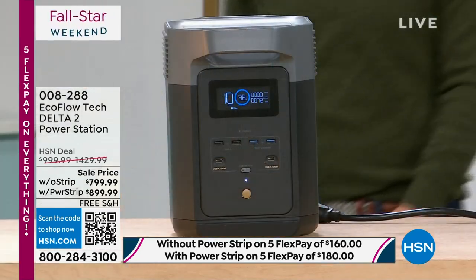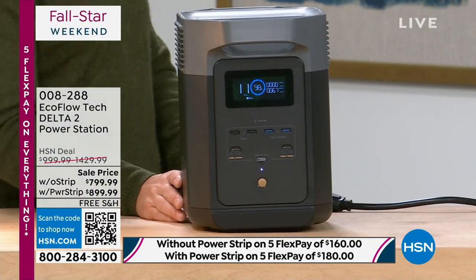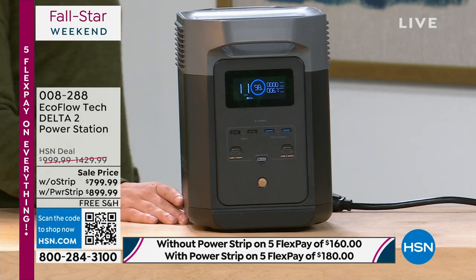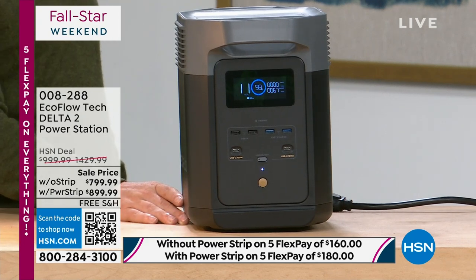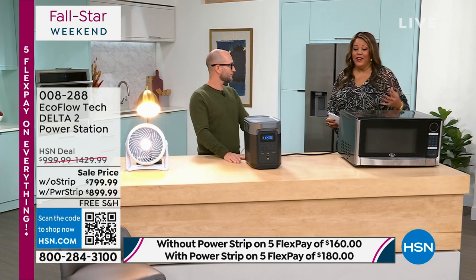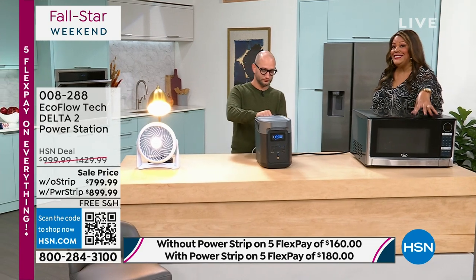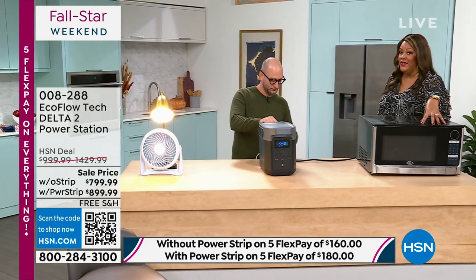I can't tell you, when Hurricane Irma hit for us and we were a week without power, all our food, all our meat in the freezer, everything spoiled. We lost several hundred dollars' worth of stuff. And there are some medications that have to be refrigerated. You can use the microwave, so you can plug that up. Yes. 15 appliances at once. That's why I love it.